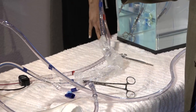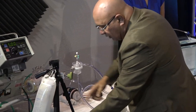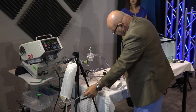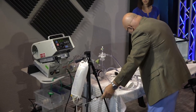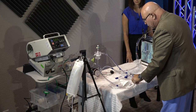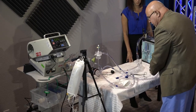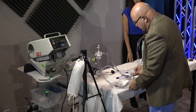Now we have to prime it. So we have a pressure bag with a liter of saline. And what I'm going to do is open this stopcock. I'm going to take another clamp. Let's see. I'm going to come in here and I'm going to go up through here and then to you. So that's how we're going to do it. So I'm going to first clamp this, makes sense.